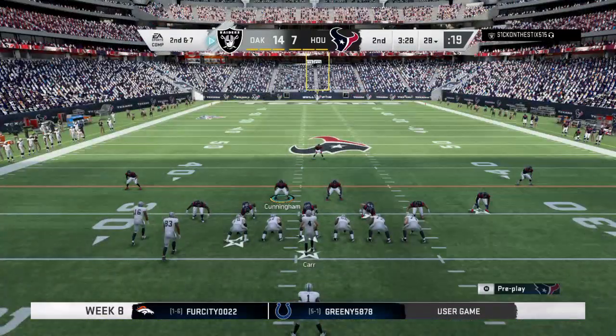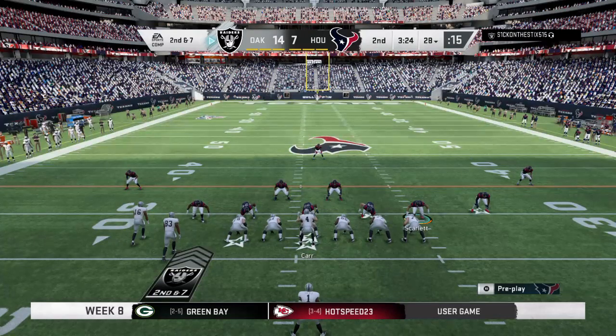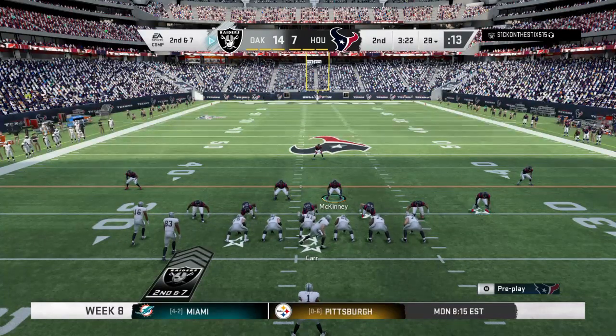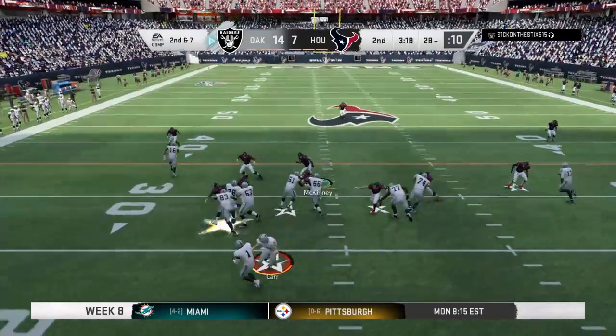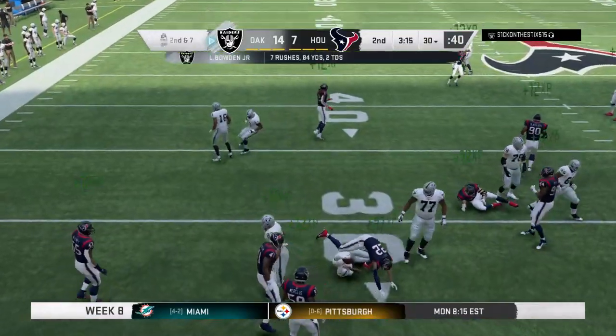The last run got 3. Now here's 2nd and 7. Oh, yeah, I'm coming. Rush in. Check. Lucky. Now a handoff here to his running back. They'll only get a couple up to about the 30.